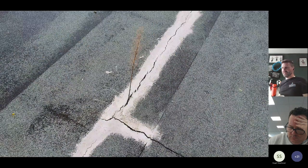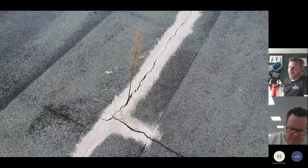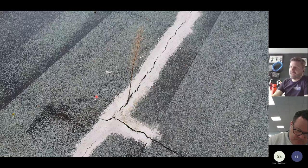This is obviously a larger crack in a bitumen membrane, and this is probably caused due to structural movement and the felt becoming brittle over time. As you can see, again, the mineral surface has started to wear away, so that UV has attacked it. It's become brittle. There's been some structural movement, and that's what's caused that defect there and that crack, to the point where we've started to form a natural green roof in this situation, with a tree starting to grow.